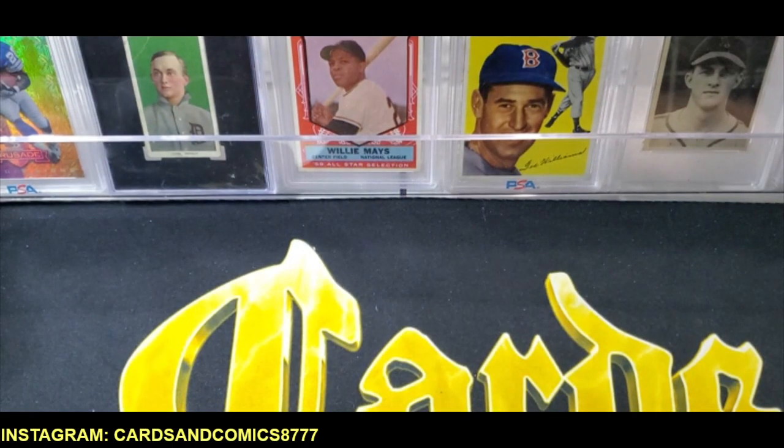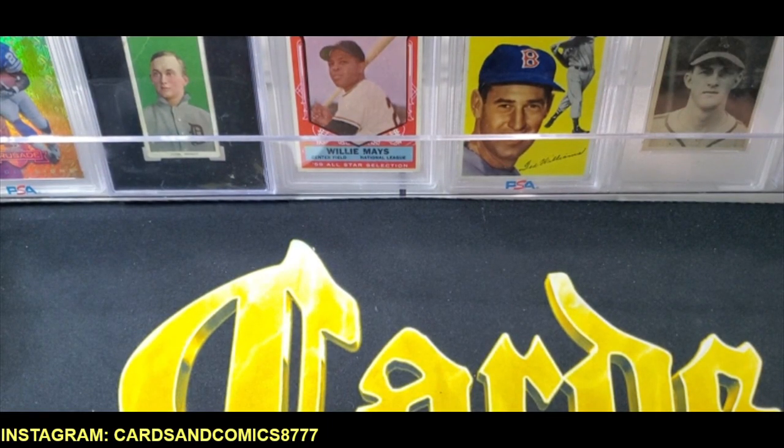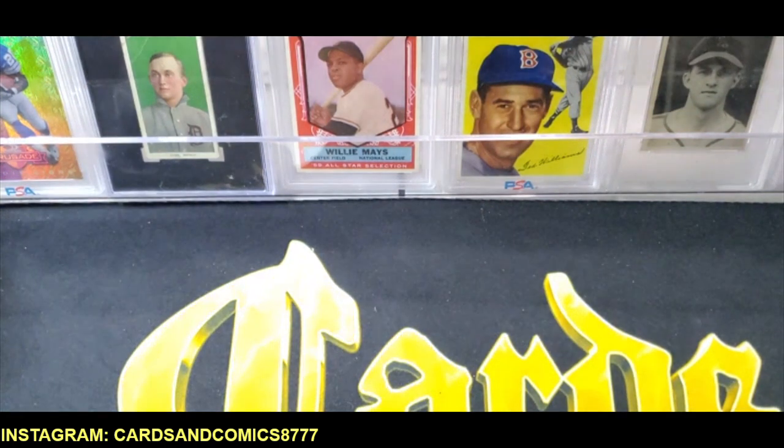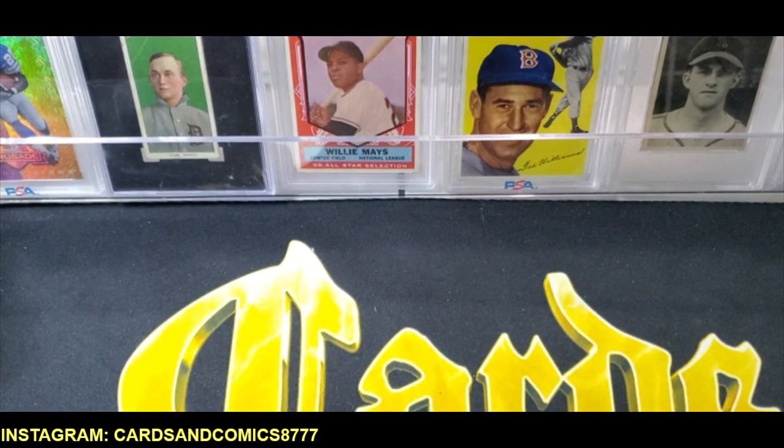Today I have part 2 of my PSA submission. I had 4 submissions to PSA. I had to break it up due to tiering and types of cards, so this is part 2. This was my express order, so these are the most expensive cards, but they came back second, which is just how things go. We'll start here.